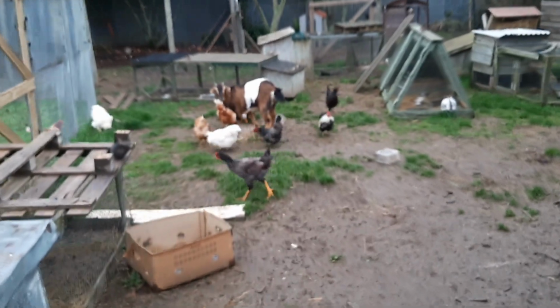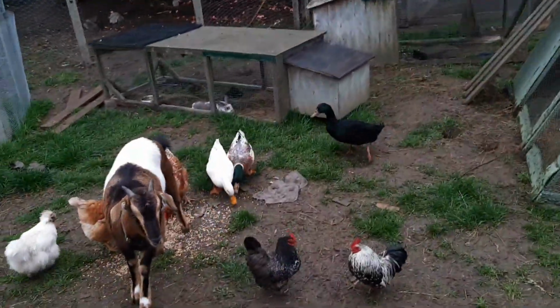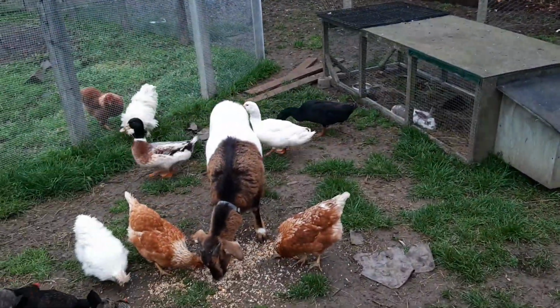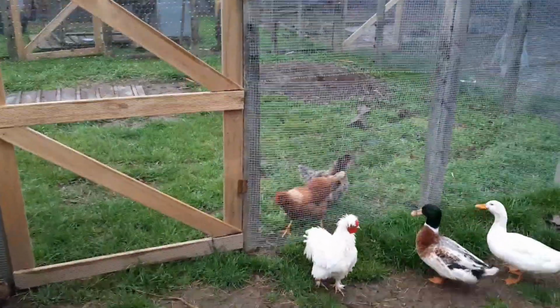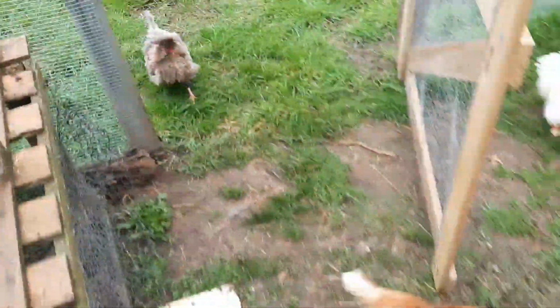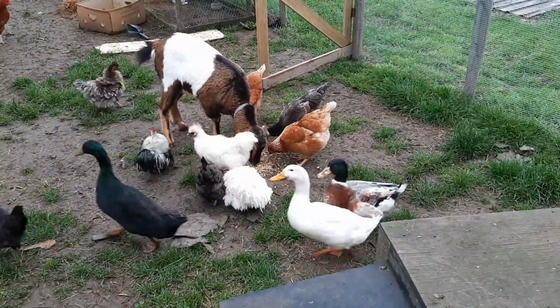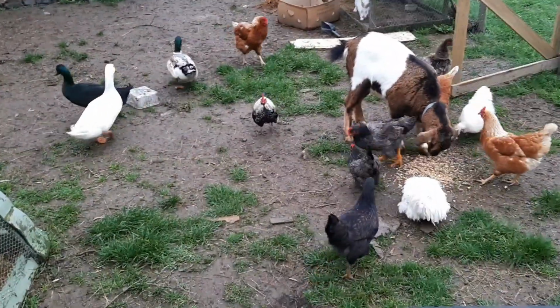All the chickens are eating and the ducks are out. The duck pen's open and all the ducks are stealing the chickens' food. They're herding around together. They're loving it. That's all good. Oh, gotta let the chickens out of this area. They can come out to eat. But yeah, that is awesome. So all the animals eating together. They're all having a blast.